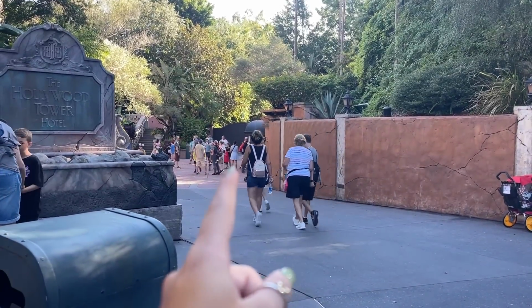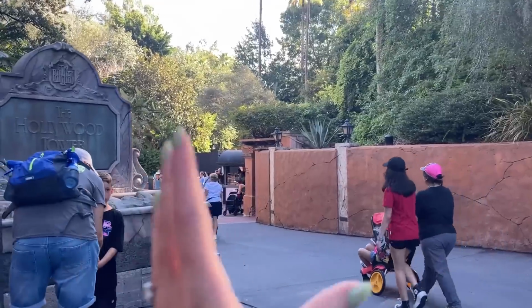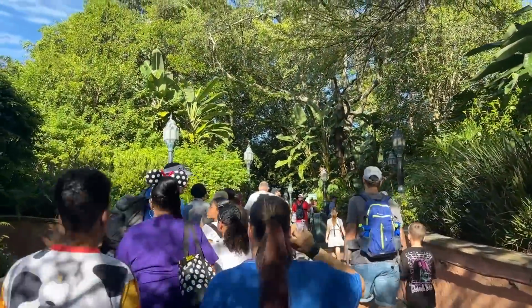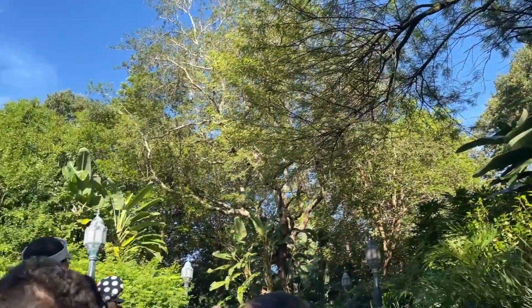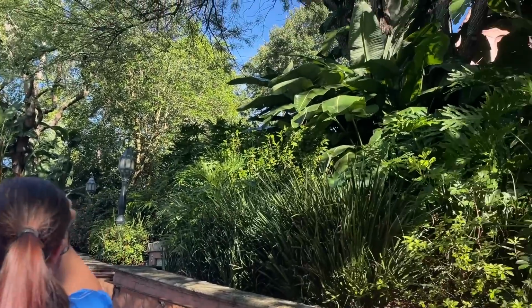You see that? Right there? That's coffee over there. Ugh. We'll do it later. I honestly do enjoy this queue. I have waited in this queue in the middle of the day, and as you can see, it's really covered. It's pretty shaded for the most part. Of course, there are going to be patches where you're stuck in the sun, but overall, it's pretty nice.